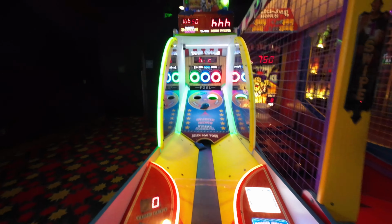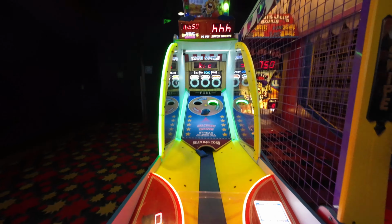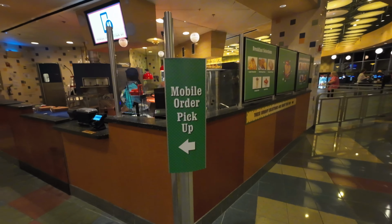They literally had every kind of game that you would expect an arcade to have. Skee ball, motorcycle games, Halo, basketball. I mean, everything is here. The other half of the Classic Hall is taken up by the front desk check-in section. Not too long after, I received the push notification that my mobile order was ready to be picked up.